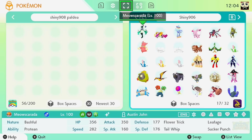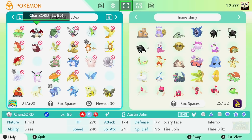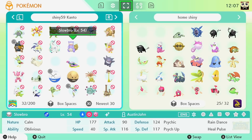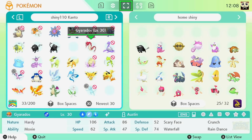And here we go from number 908. All of the entire first page of shiny Pokemon. I also used this opportunity to grab all the missing Pokemon that I needed, like Dugtrio, I didn't have him, regular Slowbro, the new Paldean Tauros, and then the Aqua breed and the Fire breed.